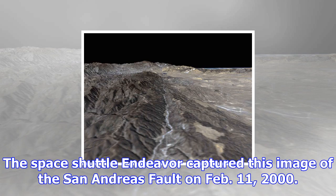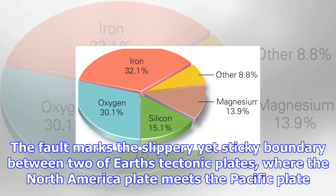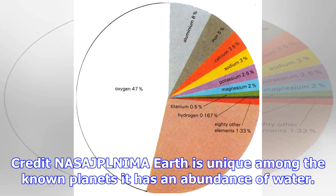The Space Shuttle Endeavour captured this image of the San Andreas Fault on February 11, 2000. The fault marks the slippery yet sticky boundary between two of Earth's tectonic plates, where the North America plate meets the Pacific plate. Credit NASA/JPL/NIMA.